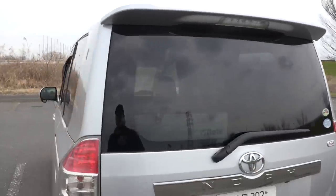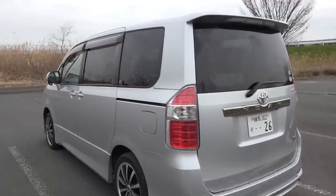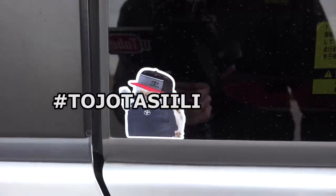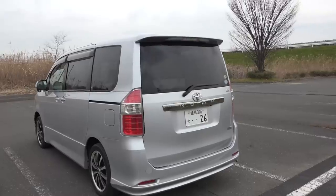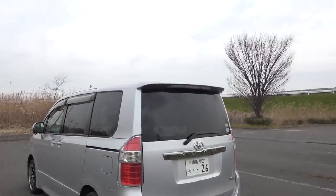No stickers. Unlike the previous van, it's not all covered in stickers yet. We will have to change that. It does have one sticker on it. This was stuck on there by some Finnish guys at the last Drift Matsuri. It's the Toyota Hedgehog. But we will have to change that. I have an entire bag of stickers that I can stick on here. So we'll have to go through them all and work out which good ones can go on the windows.